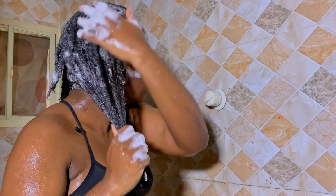I've noticed that when I moisturize my hair in mini twists, I literally do not need to moisturize my hair again for another week and my hair will be just fine. My hair won't be dry. Unlike when my hair is out, like in an afro or in a puff, I would have to be moisturizing it every other day.